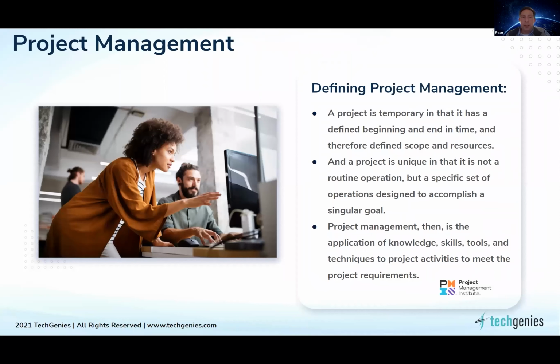Okay, so let's go into a little bit of the definition of project management. We'll get to delivery management in a second, but again, this is all the context of what could go wrong and the cost thereof in terms of time and substantial dollar amounts. But in terms of project management, think of a singular project. It's temporary, it has a start and an end, and therefore it has defined scope and resources to finish that project. It may be a 5-year, 10-year project, depending on the size and scale of it.